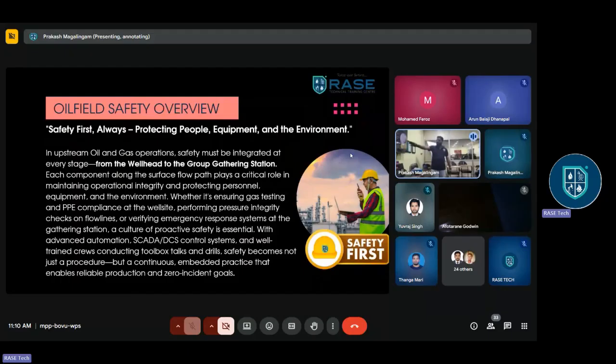So these are the safety devices and control mechanisms we provide in upstream operation, and in downstream and midstream also. SCADA and a well-trained crew conducting toolbox talks and drills. Safety becomes not just a procedure, but a continuous practice that enables production and the zero incident goal. This is finally our aim. We need zero incidents. So this is the safety slide.